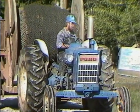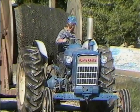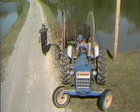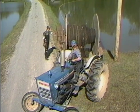Fish in large ponds are harvested with a hydraulic seine reel on a trailer. The reel is used to transport, store, and beach the net. Some systems feature hydraulic controls that pivot the reel to various angles.